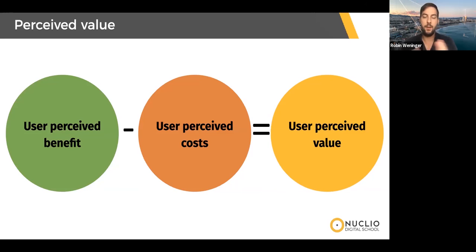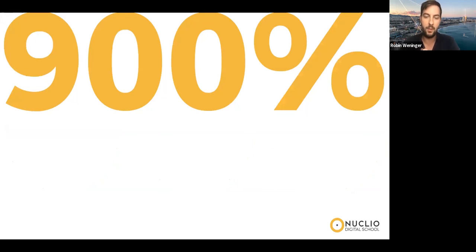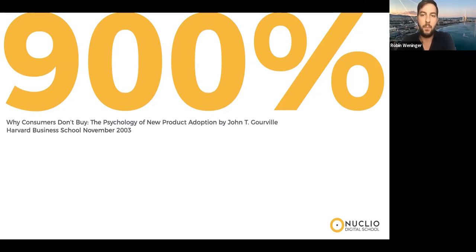And one thing, and this is the last thing that I want to say here, and that's why I think the role of the product manager is so important, especially in digital business models, is this number here, and it's 900%. And the number 900% here is actually the value that you need to create to make a user switch. And this is research done by John Gourville at the Harvard Business School. It's actually from 2003 on the behavior of consumers, why they don't buy.